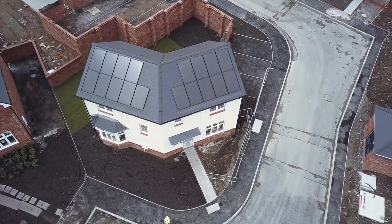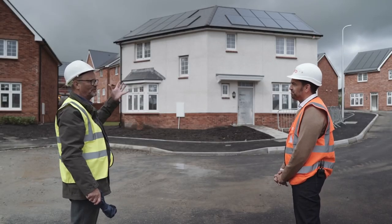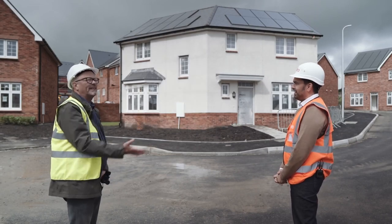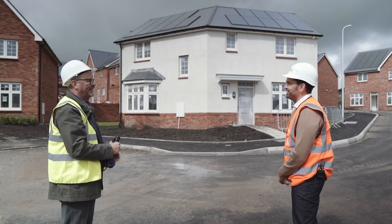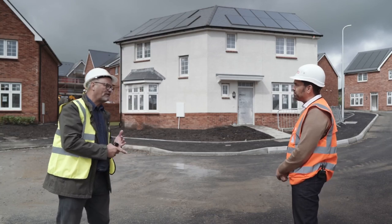Andy, I've got to say, seeing this now is really exciting. Seeing this many houses being built on this, what you're doing here, it should be happening everywhere, shouldn't it? We don't know why it's not. It's crazy. There's 225 in all. So it's 225 houses.